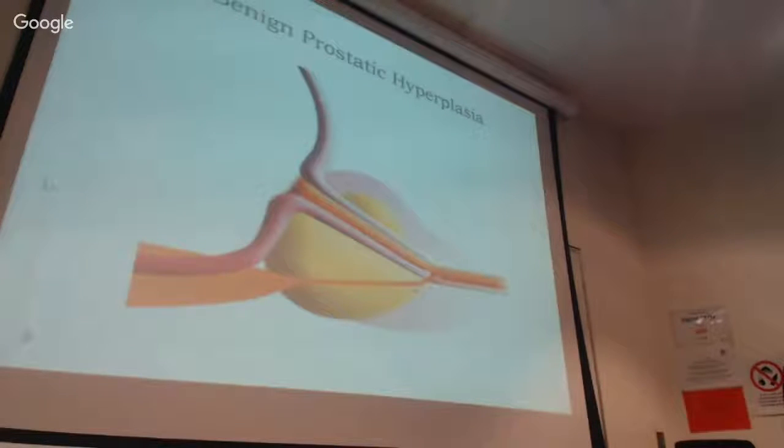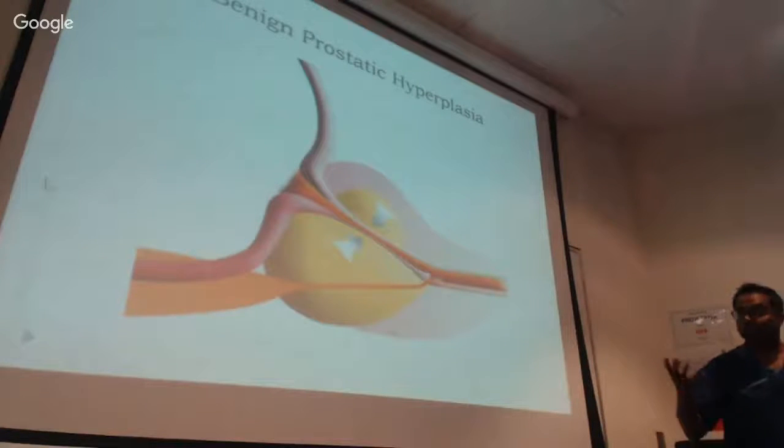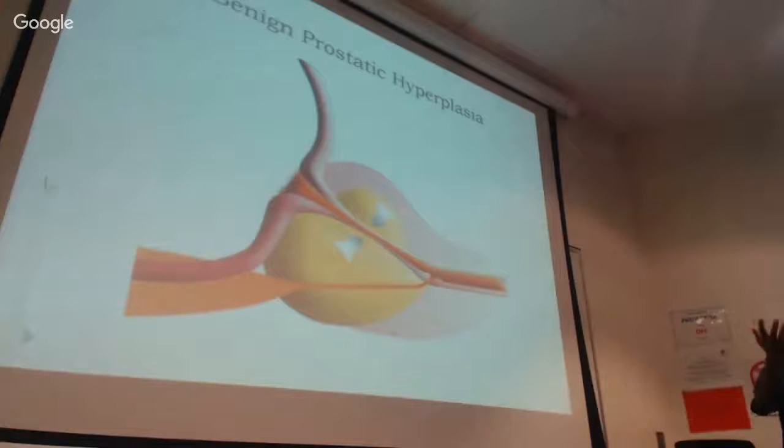And so it's a very simple thing. It's just a mechanical effect. So as the prostate gets bigger, the urethra gets squashed. And so you have a buildup of urine in the bladder, which is difficult to get out. So people will find that they need to push harder to get rid of that urine, or they may have complications of retention or hydronephrosis as a result.